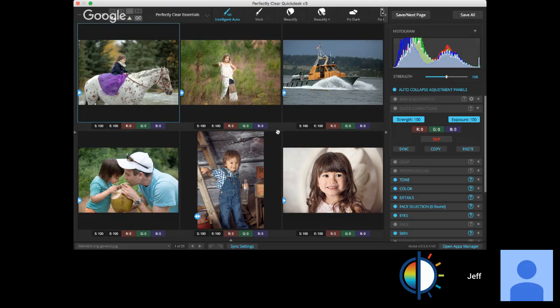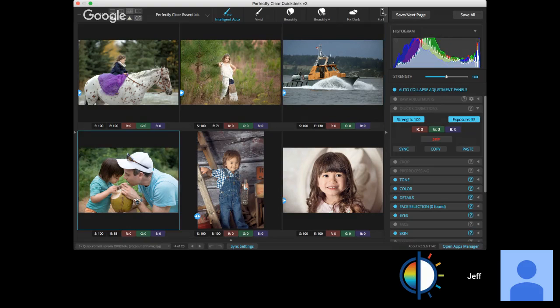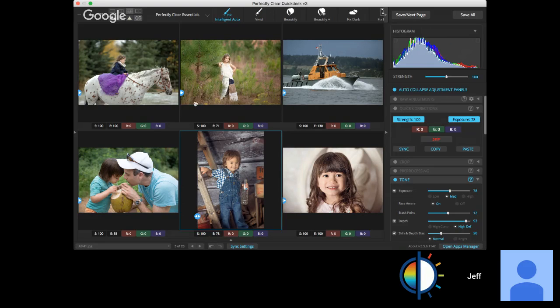So on screen, what you can see as the images load is that they're already auto-corrected. If I click and hold down the mouse, you can see the before and after. You can also slide this little slider to see the before and after. So the first thing that QuickDesk does is auto-correct all your images. You can pick what preset to apply. I'm just using the intelligent auto. You can change that for individual images, or you can change that for whole batches of images. But it's a great starting point to get you great looking results with almost no work on your own.